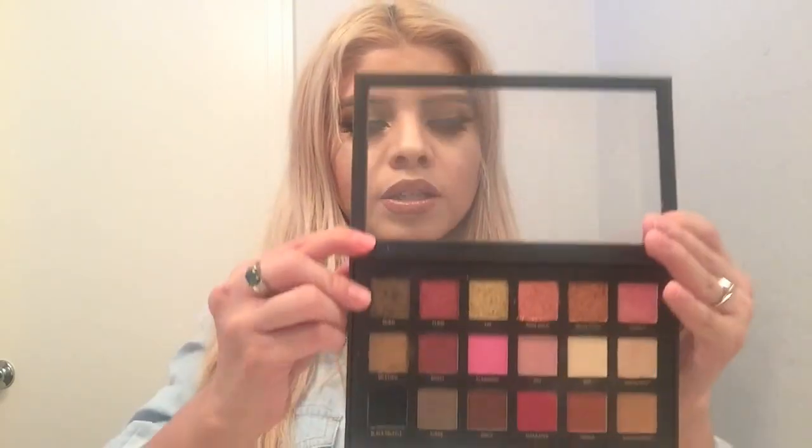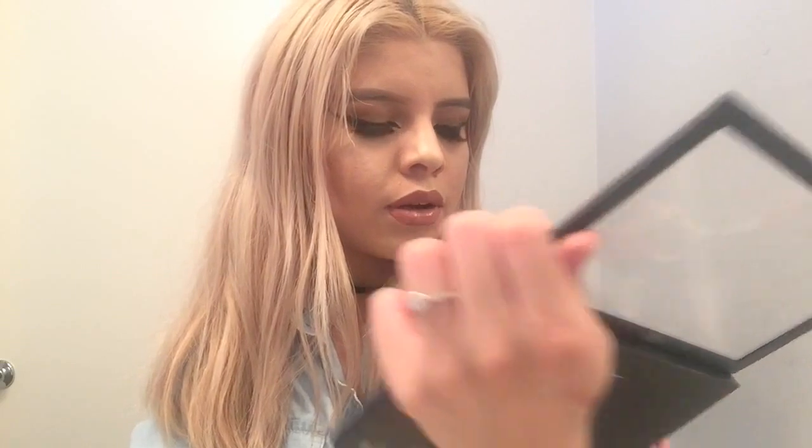So now I'm going to go with swatches, and then I'm just going to tell you guys what I think. We're going to start going through this row straight, and then we're just going to work our way down. The first shadow is called Dubai, and it's this texture shadow here. I can't describe the color. This is how it looks on my finger, and this is how it swatches on my actual skin with my finger. You can see it looks so pigmented with my finger.